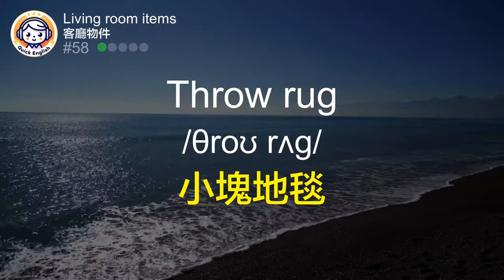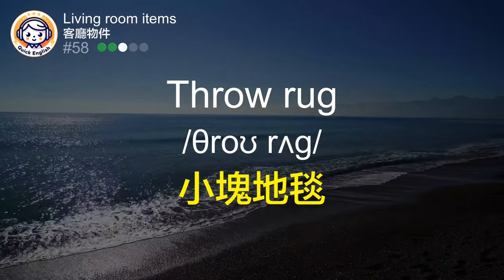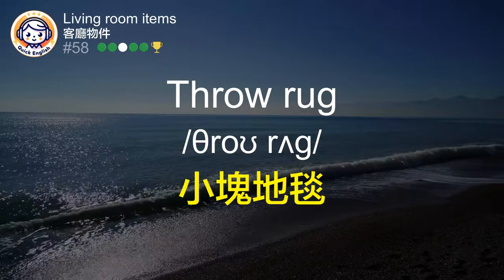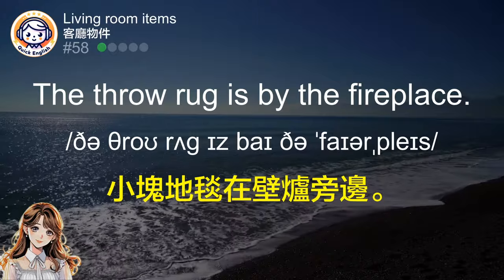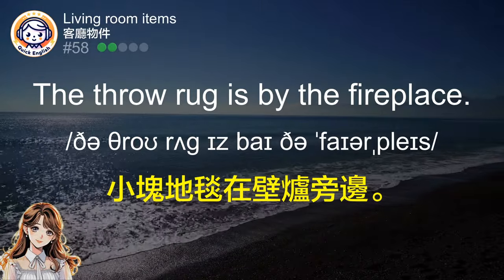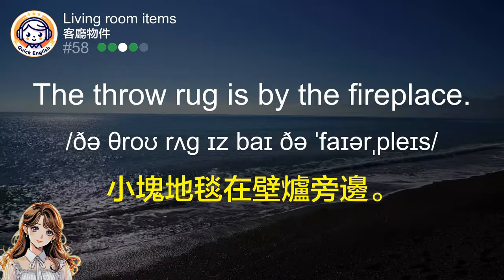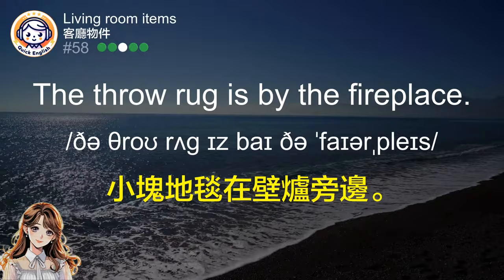Throw rug. 小块地毯. Throw rug. The throw rug is by the fireplace. 小块地毯在壁炉旁边. The throw rug is by the fireplace.